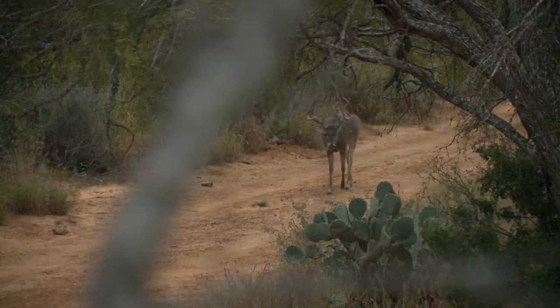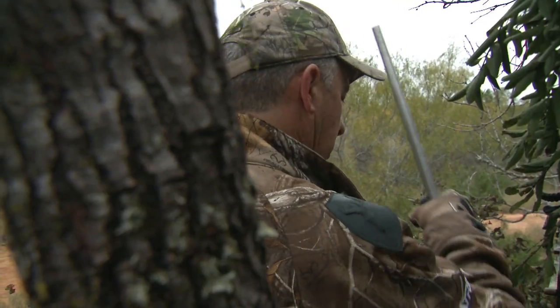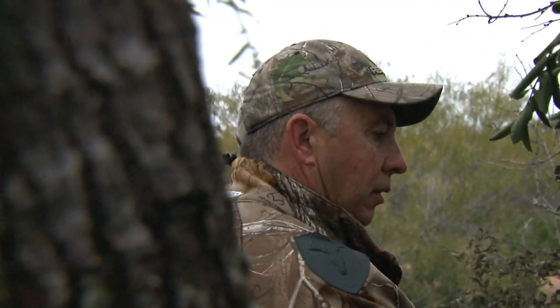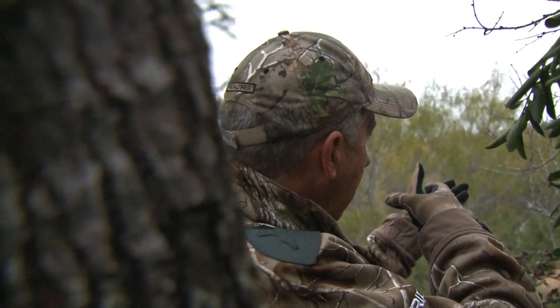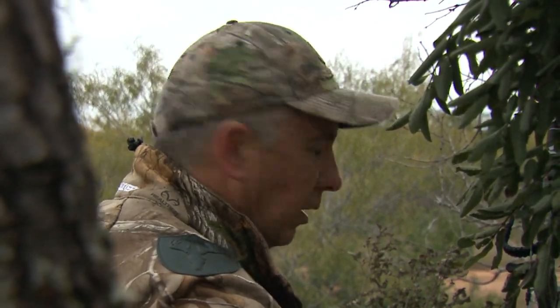Here he comes down the road. Here he comes. It's a big deer. Get on him. And the trigger went off. Golly. Son of a gun. I've never done that in my life. I cannot believe that. I was like, boom. I didn't even have him in the scope. It wasn't even like I was on him yet. Gosh, I just blew that.